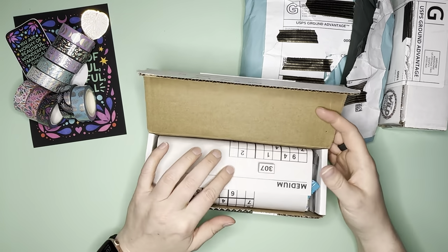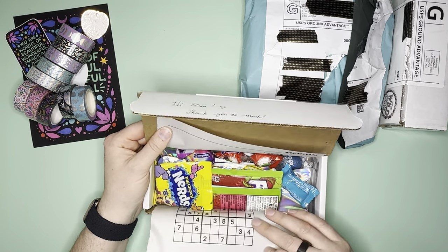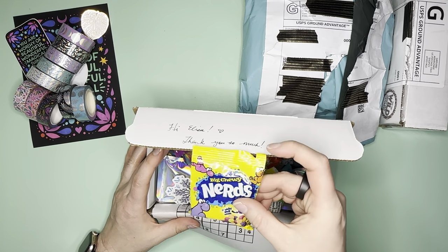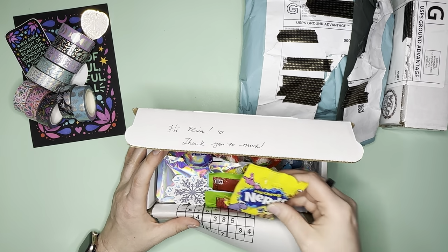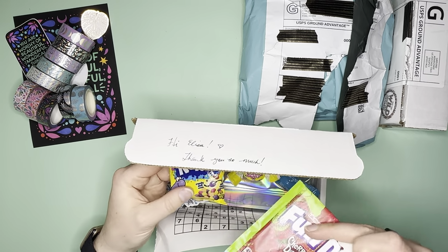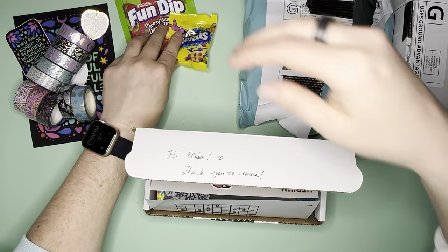Last time she sent me one of these, she was on the easies for the Sudoku. So this one obviously is going to be medium. I was actually running low on candies, so now we're up to filling my candy jar back up. I've been eating a lot of candy lately. Totally not good for me. We got some Nerds. We got some Fun Dip. So we're going to put these right here.